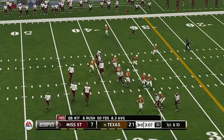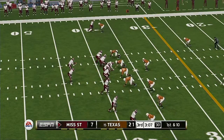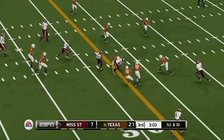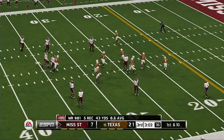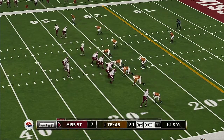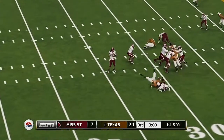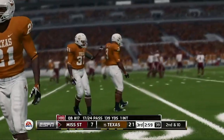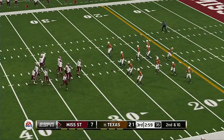Yeah, and that was a situation where the quarterback knew he could pick up the first down if he kept it himself. That's a good decision. Gets it out to him again. And down he goes, right around the 26-yard line. It's second and 10. Ball on the 26.